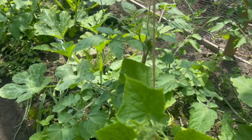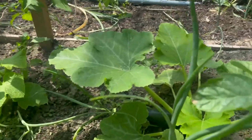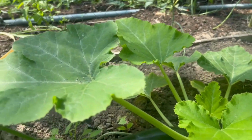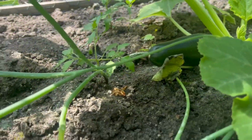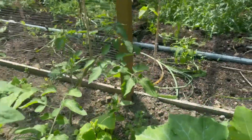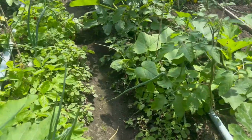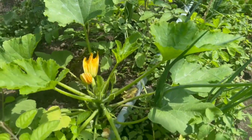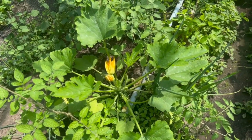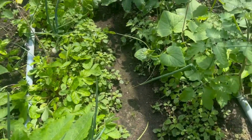Chapter 1. Water deep and early. June means longer days, hotter temps, and thirstier plants. It's not just about watering, it's about watering right. Why deep watering matters. When you water deeply, the moisture reaches down into the soil where plant roots are encouraged to grow deeper and stronger. Shallow watering trains roots to stay near the surface, which makes plants more vulnerable to heat, drought, and wind.